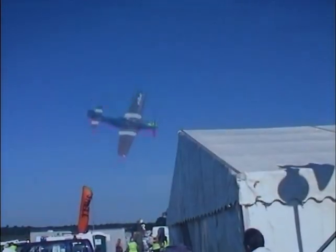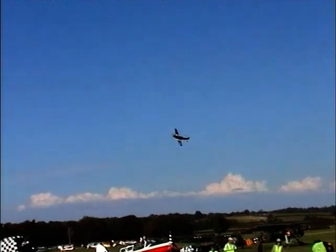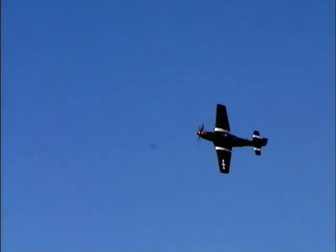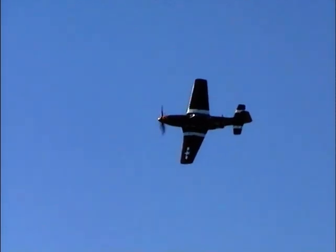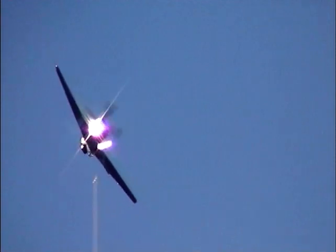Here comes Mustang. Big sweeping turn there, yes. In and out. Field end's lovely.